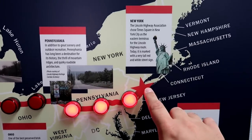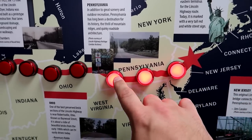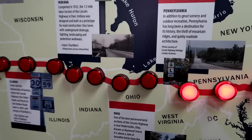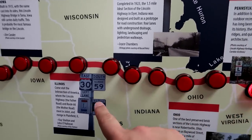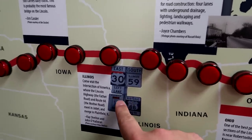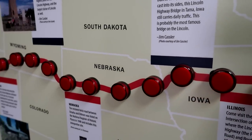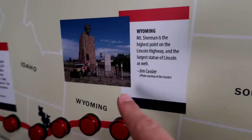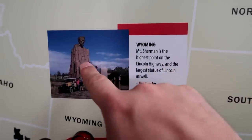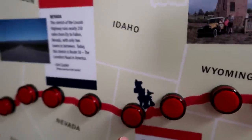We started here in New York and made our way through New Jersey and across Pennsylvania. Hopefully today we'll be crossing over into Ohio, through Indiana, Illinois, where they actually have a place where Route 66 and the Lincoln Highway cross each other, then through Iowa, Nebraska, Wyoming. It says that Wyoming has the highest point of the Lincoln Highway and the largest statue of Lincoln. As we go through Utah and Nevada.